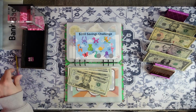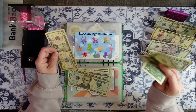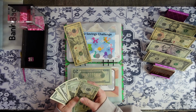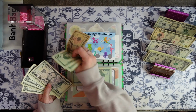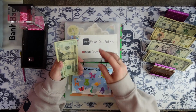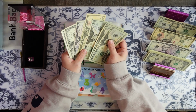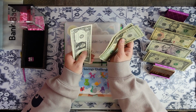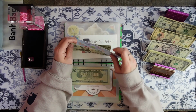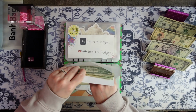Let's save $100. $12. So 10, 11, 12. This one only has 2 spaces left on it. So we are knocking these away. All right. So our balloon animals challenge now has 20, 40, 60, 75, 76, 77, 78, 79, 80, 81. All right, just 2 more scratchers there.